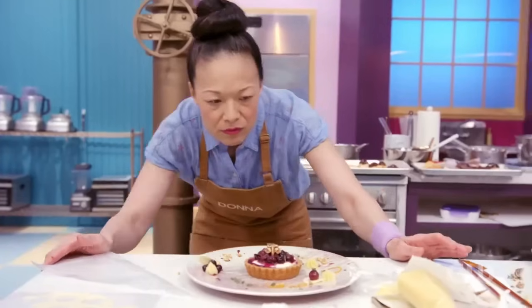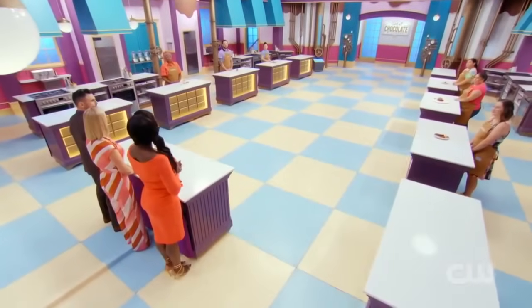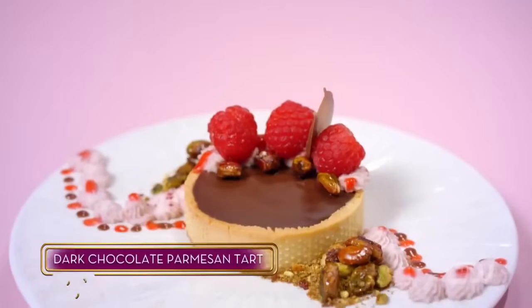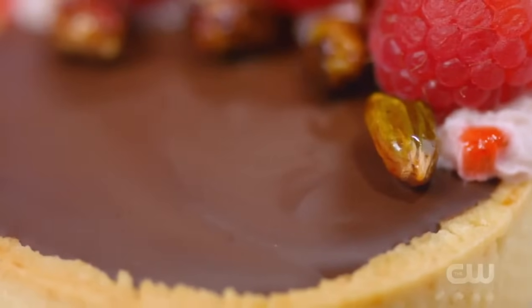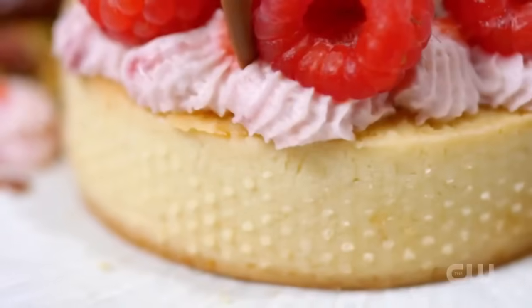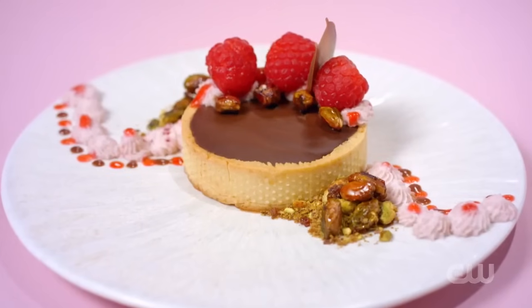You did it. I'm very proud of this plate because I made a plan and I brought it to life. Bakers, we asked you to plate a dessert that pairs chocolate with cheese. Emma, you're up first. I made a dark chocolate Parmesan tart filled with dark chocolate ganache, as well as a raspberry Parmesan chantilly cream. You did a very good job in your presentation. Thank you.